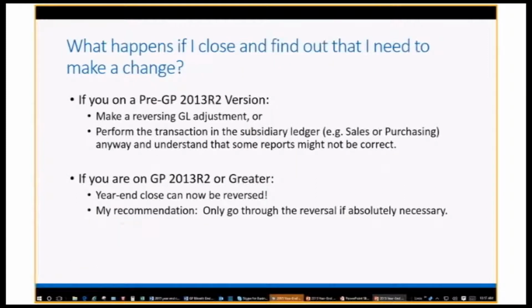What happens if I close and find out that I need to make a change afterwards? If you're pre-GP 2013 R2, you'll make a reversing GL adjustment, or you'll have to perform the transaction in a subsidiary ledger anyway and understand the reports may not be correct. So sometimes you actually will need to make a transaction that hits a subsidiary ledger, such as Payables, after you've already closed. Honest truth is, it works just fine. I've never seen a time where it hasn't rolled through just perfectly. So you can go ahead and do it. We just try to caution you from doing it because the reports then might not be correct.